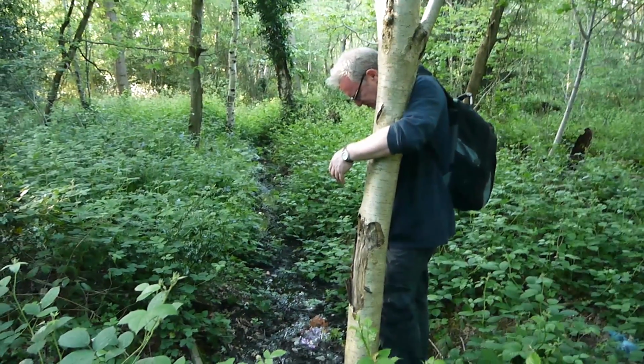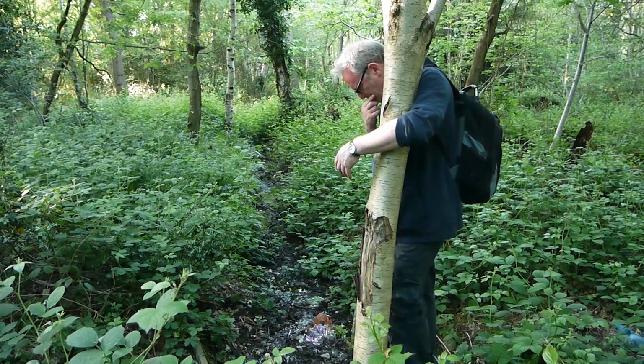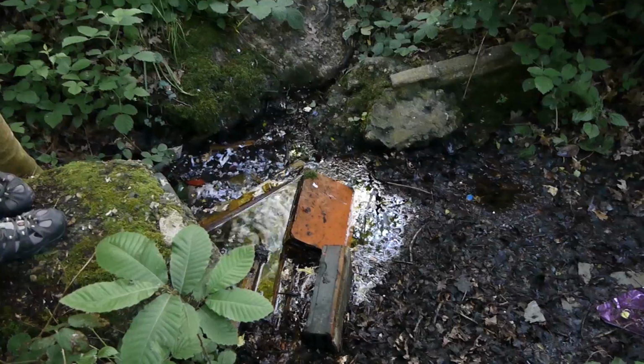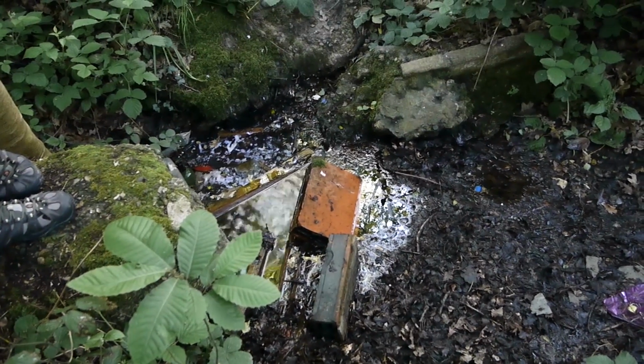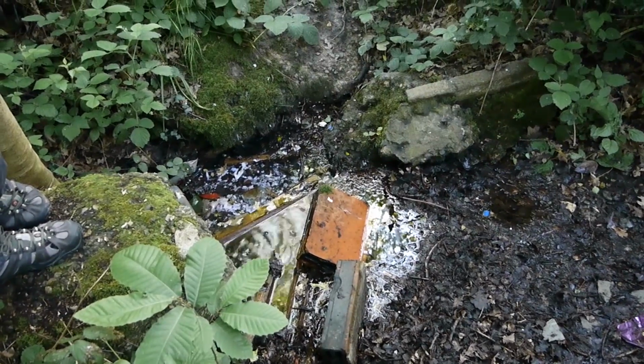There it is, starting its 20-mile journey to the Thames and then out to the sea. And when you see that little trickle, it's amazing to think that it becomes this river that flows through all that landscape we've walked through today.